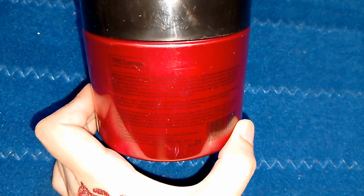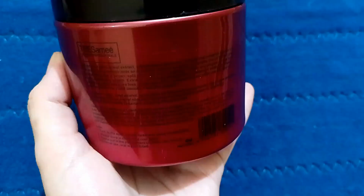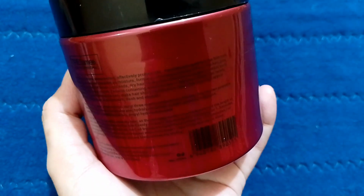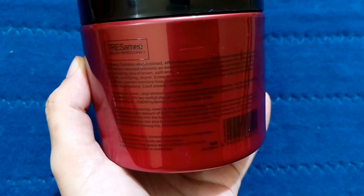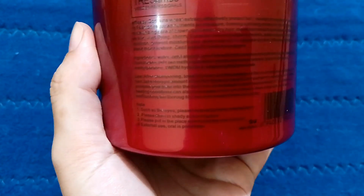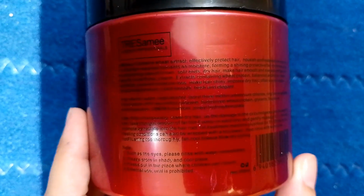Now let's talk about what this mask claims to do. According to Tresemme, it's supposed to give you 5 smoothing benefits in just one system. It fights frizz, detangles knots, adds softness, boosts shine. If you are like me and deal with crazy frizz, this might be exactly what you need.